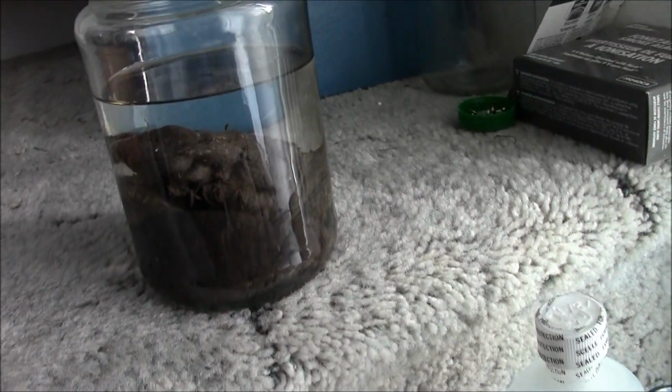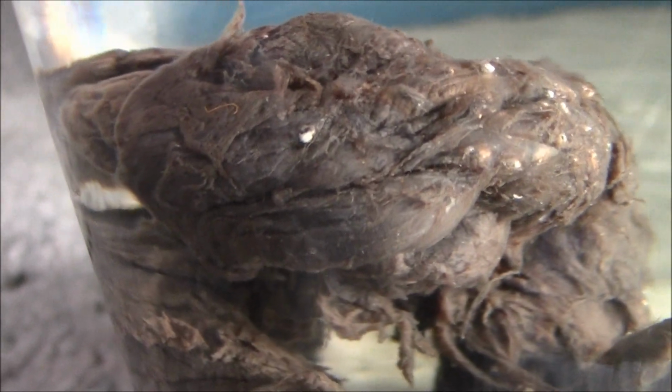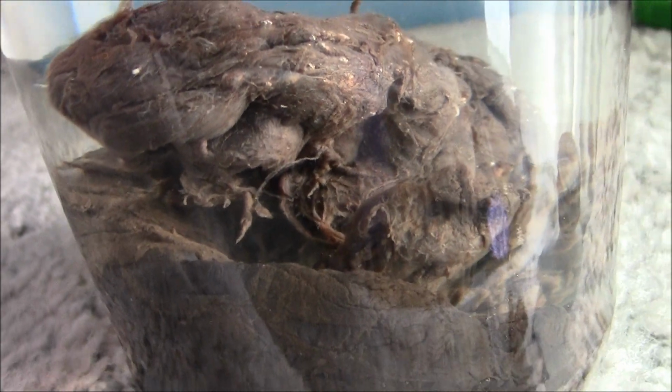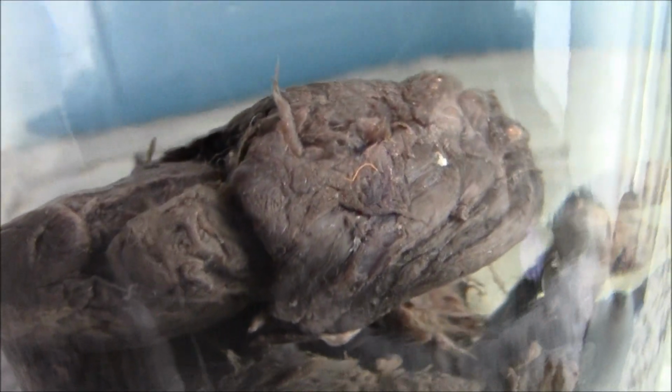Here, almost a week later, after being placed in a jar of rubbing alcohol, white spots have appeared in these black blobs' tissue. Whether it's eggs or whatever, who knows? Yeah, white spots have appeared. I don't know how good you can see it here.